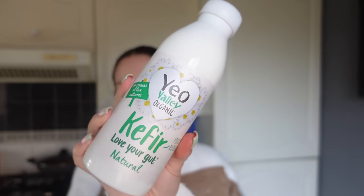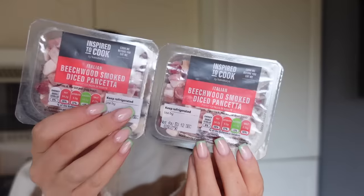This is a Yeo Valley organic kefir. I don't know how to pronounce it, but Ollie's been enjoying having this in the morning. So this one was on Nectar Price instead of the other brand. I can't think what that brand's called, but I just got this in to try. Onions, pack of chicken thighs, and these two packs of smoked pancetta.